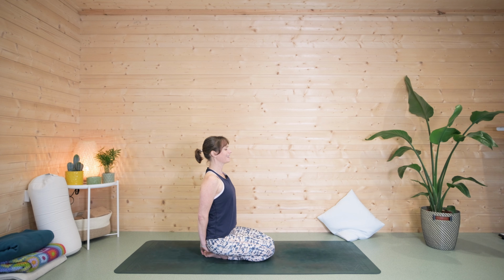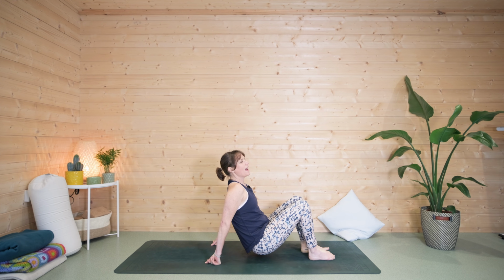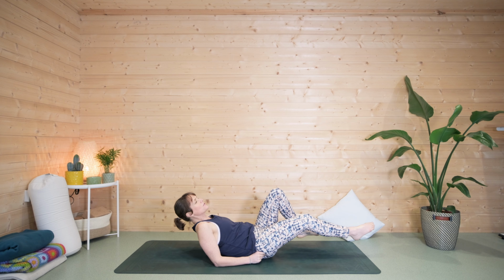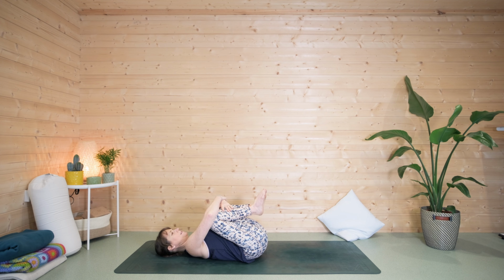And then slowly release off to one side. Let the legs come out in front of you and guide yourself down to the ground. Bring those knees in, wrap your arms around the knees and give yourself a nice big hug.